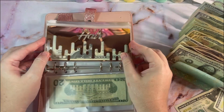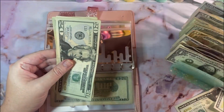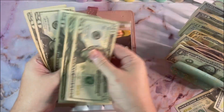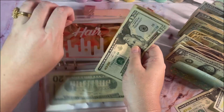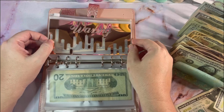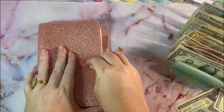Beauty is going to get $40, and I'm going to put the $40 in hair. So hair now has 20, 40, 60, 80, 100. And I think I need to get to 200 before my next appointment because I'm adding more blonde highlights.